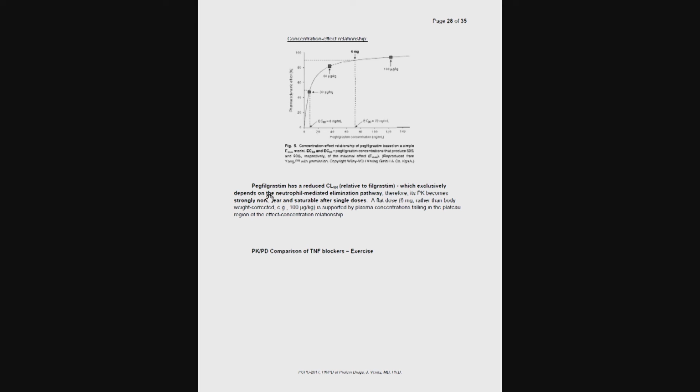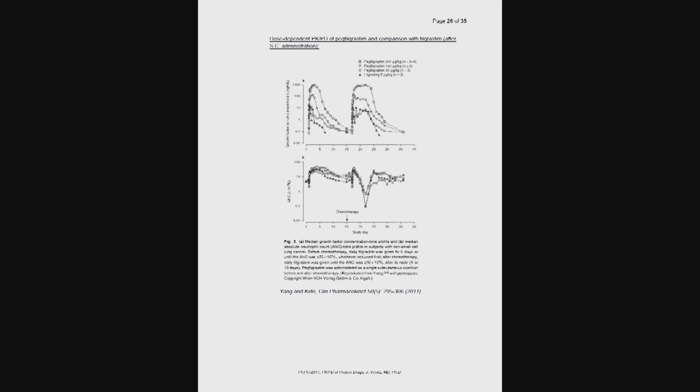All right, so pegfilgrastim has a reduced total clearance relative to filgrastim because we're taking out the renal elimination pathway, and it depends exclusively on the neutrophil-mediated elimination pathway. As a result, the pharmacokinetics becomes strongly nonlinear and saturable after single doses. However, as far as the dynamics is concerned, we can select doses that fall into the plateau, and as a result, we get those effects that we're talking about here, preventing the chemotherapy-induced myelosuppression.